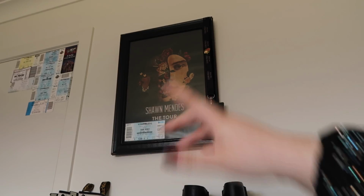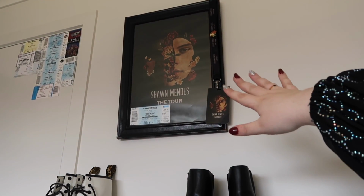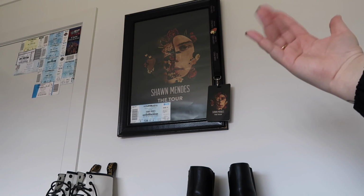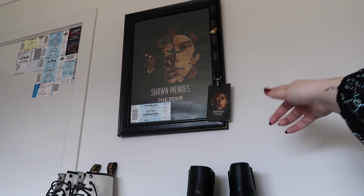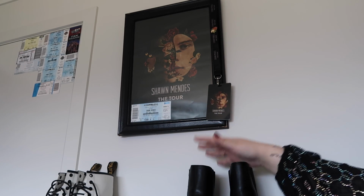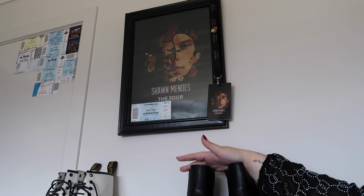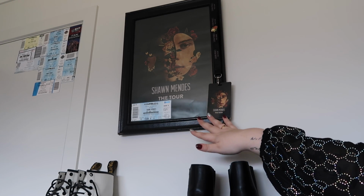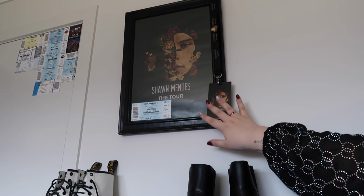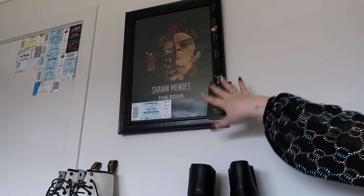Above this though, this is my little framed Shawn Mendes The Tour poster. This is when I went on my 21st birthday with Annalisa. I had to frame it and do the tour badge thing because this was such a big thing for me, because I saw him in person, in a Q&A session. My whole family bought this for my 20th birthday and I got to go on my actual 21st, so this was a prized possession for me. So I just framed it and put it above here.